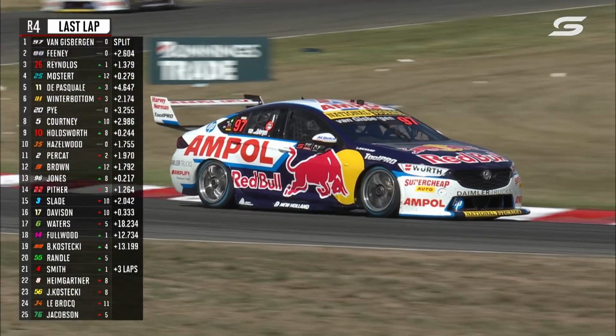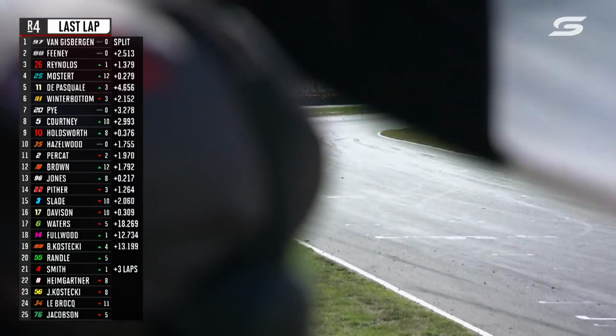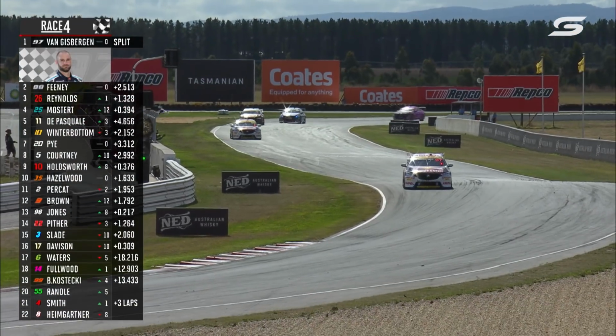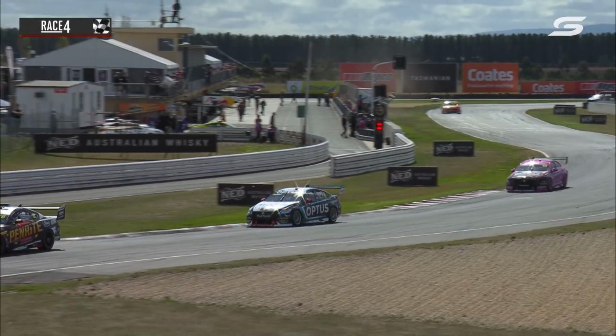So, car number 97, Shane Van Gisbergen, just been extraordinary in his performances at Symmons Plains, and he has done it again. 2 from 2 in Tassie for Shane. Good job. Chaz didn't get there in the end, but that was an impressive performance.